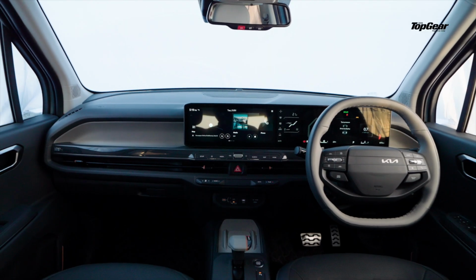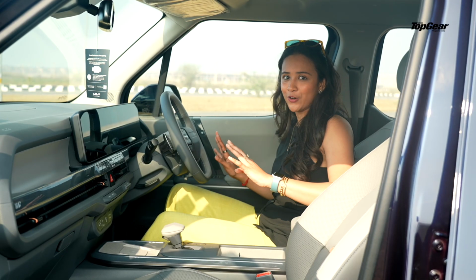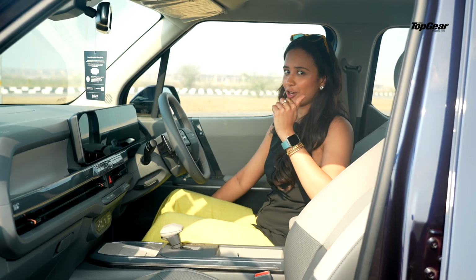You also get 4-way powered driver seats and ventilation for all 4 seats, not just the front but the rear seats as well, and that's quite accessible. So let's check out the rear as well.